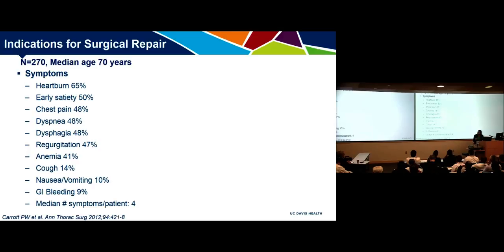So this group had a lot of symptoms. And I'm surprised, for a contemporary series, actually only 10% of these were done laparoscopically. These were all done open. They were non-emergent, but they were still making the claim to repair them more often than not. And actually, part of the title was making the case for routine surgical repair. And they had a 40% complication rate, almost 40%.